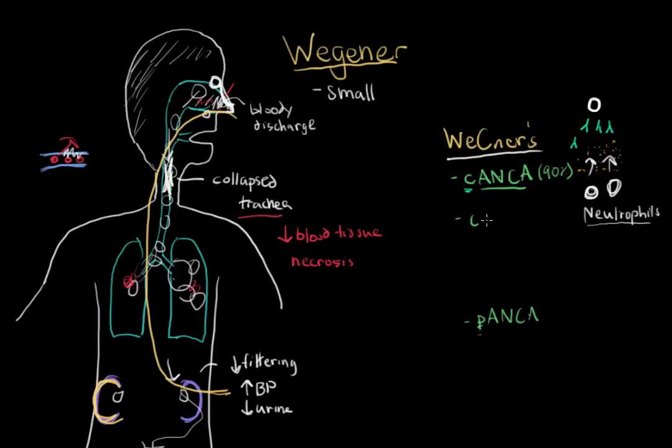Using C as a mnemonic is also good for remembering the treatment. One of the treatments is corticosteroids, and the other treatment is cyclophosphamide. These both act by inhibiting the immune system. So they are the treatment for Wegener's granulomatosis.